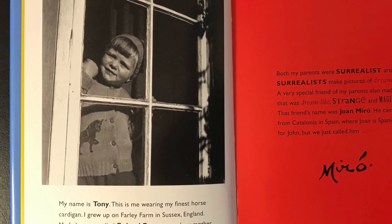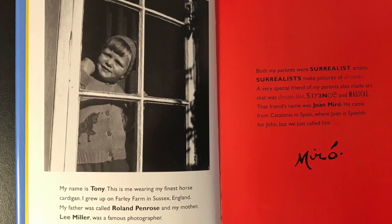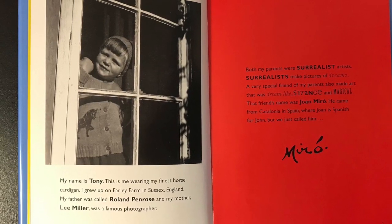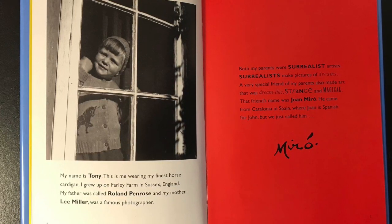A very special friend of my parents also made art that was dreamlike, strange, and magical. That friend's name was Joan Miro. He came from Catalonia in Spain, where Joan is Spanish for John, but we just called him Miro.